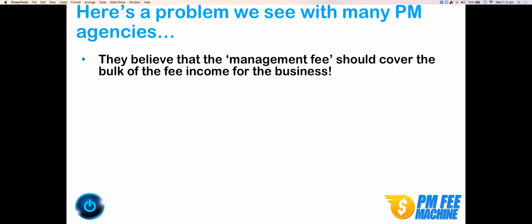Whereas you go to Perth, Western Australia, and they charge a management fee, leasing fee, lease renewal fee, ingoing, outgoing, routine inspection, monthly admin fee, blah, blah, blah. I can imagine putting them into the ring and saying, okay, let's have a battle. What's the management fee for? Oh, no, the management fee should cover this. No, it shouldn't. We shouldn't be doing those things for free.